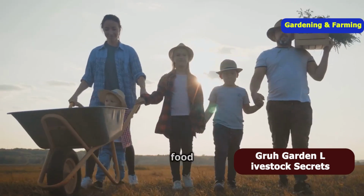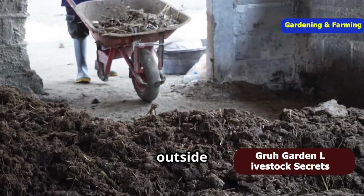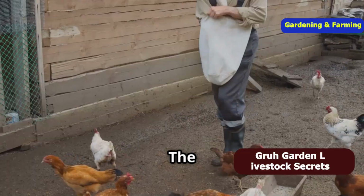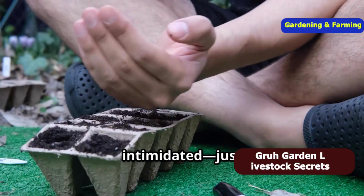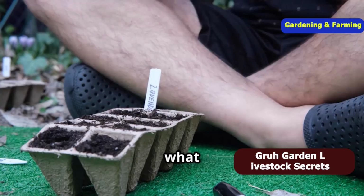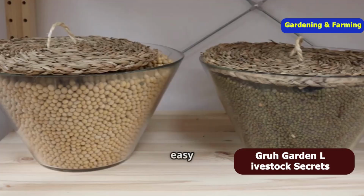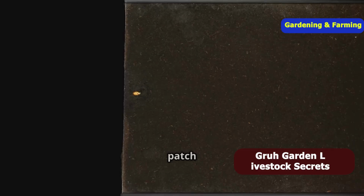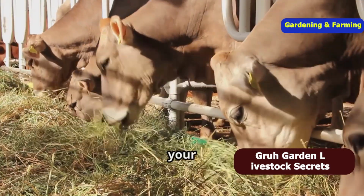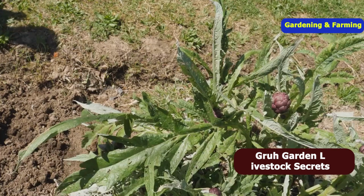It's a step toward true food independence for your homestead. Grains close another loop, reducing outside inputs and building resilience. The pride of feeding your animals from your own land is unmatched. Don't be intimidated, just start, and you'll be amazed at what you can grow. Grains are the foundation of a sustainable feed system. They're easy to store, easy to use, and endlessly adaptable. Try a grain patch this year and see the results for yourself. Your animals will thrive, and so will your soil. Homegrown grains are a game changer for any homesteader.